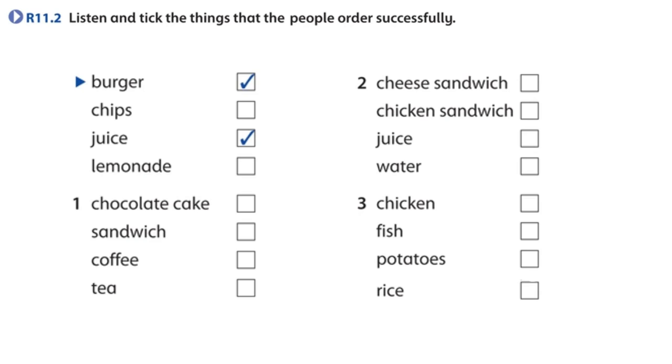I'd like a burger. Okay. And would you like chips? No, thanks. But I'd like some lemonade. Sorry, there isn't any lemonade. Would you like some juice? Yes, please. 1. Would you like ice cream? No, thanks. Is there some chocolate cake? Yes, there is. I'd like that, please. Would you like coffee or tea? I'd like coffee, please.